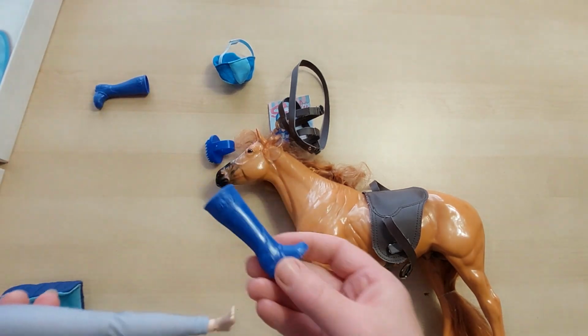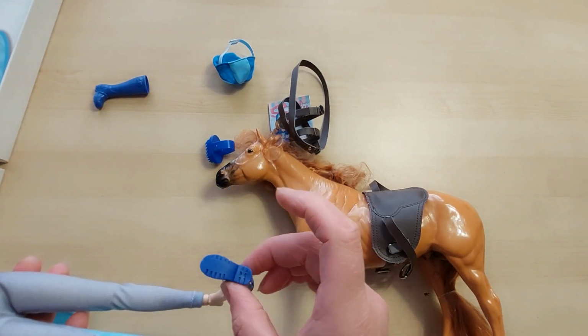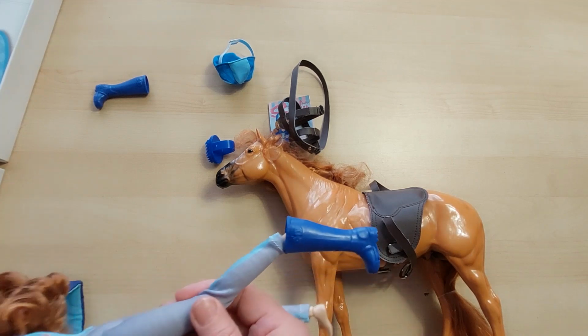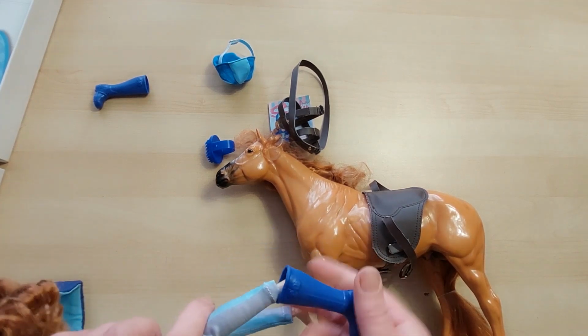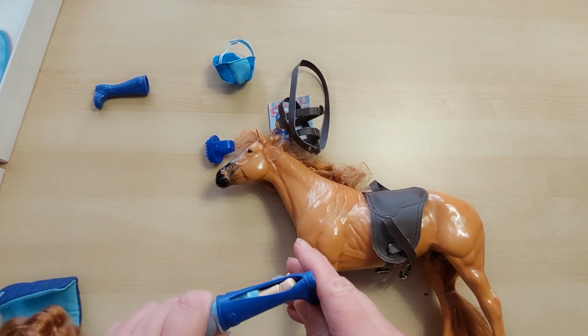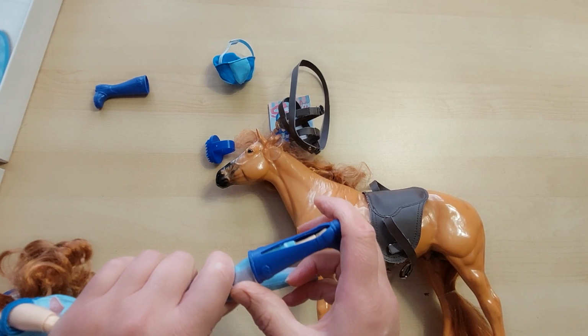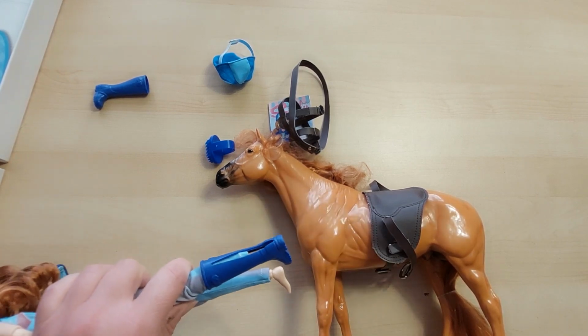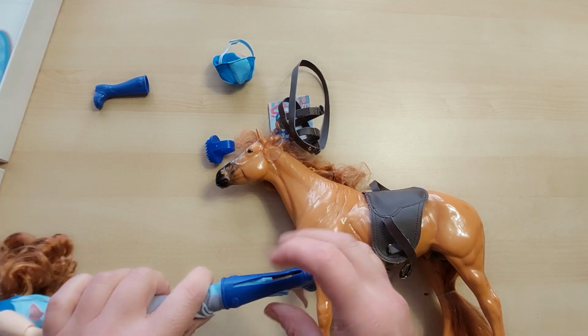So let's see how these boots go on, shall we? I mean, I've even got some tread on the bottom here. Now, this is where... See how... Oh, look how easy that goes on. That is lovely. I know you get this gap, but most old shoes are doing that now.